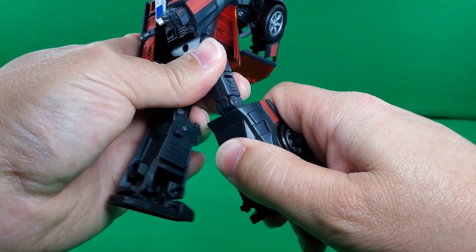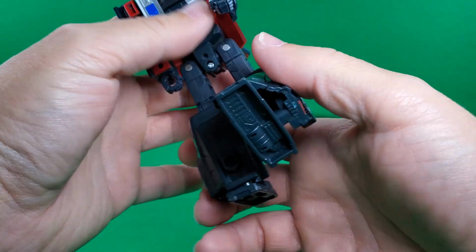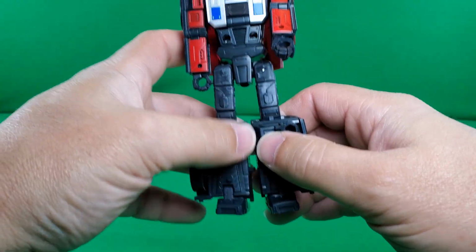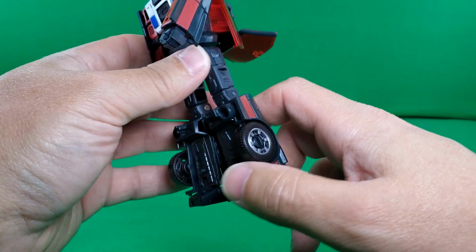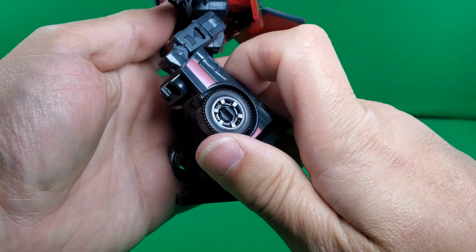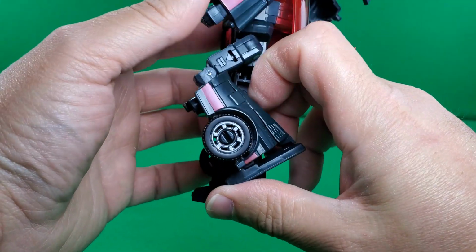Hinge at the knee. That hinges. Oh, have I got him? I do have him turned around backwards. So I didn't get that transformation all the way done, guys. Sorry. But now you know. Put the waist this way, so these part of the feet are facing forward.